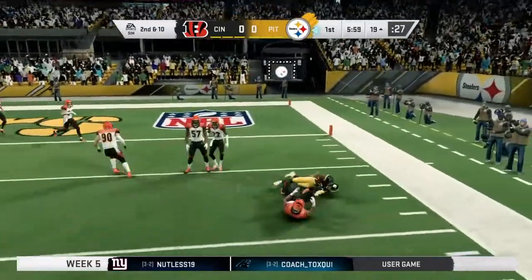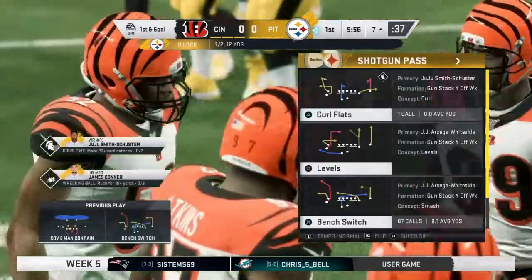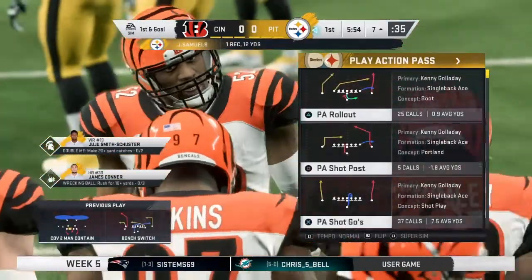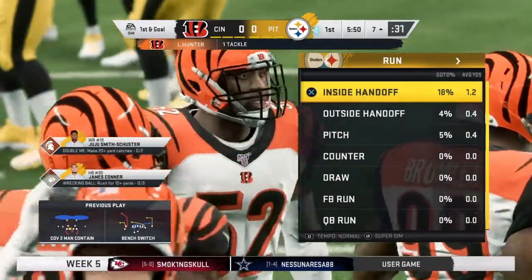And now a throw here secured by his running back out of the backfield. And brought down, but not before they get it inside the 10 to the 7. A solid pickup of 12 yards, and now they're knocking on the door.